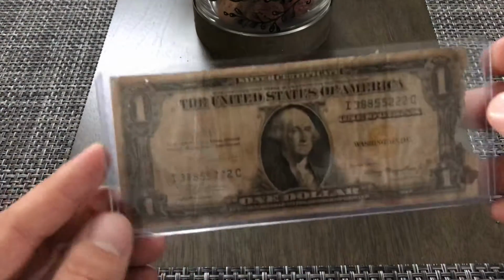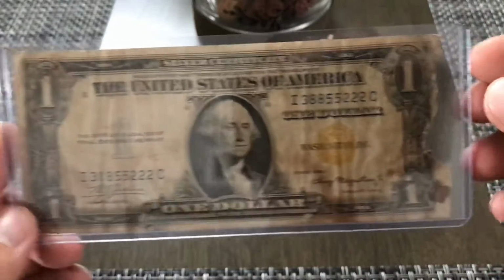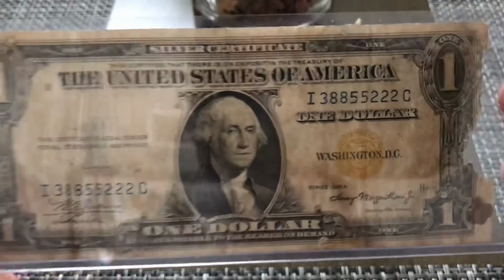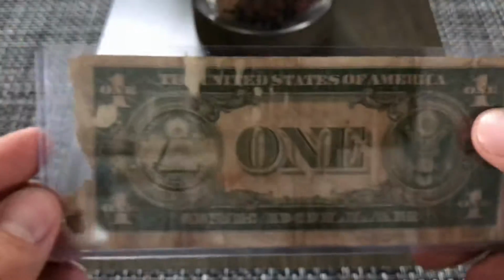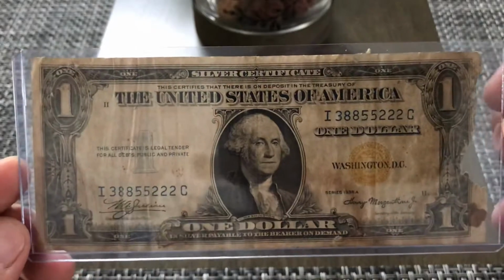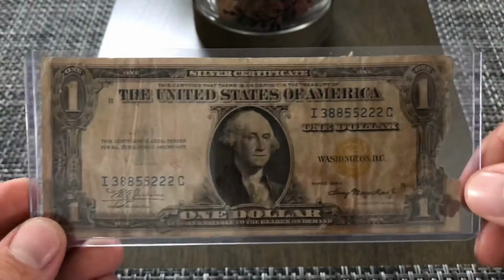Next we have the North African $1 bill. Really in bad shape, but just trying to get an example of bills for the collection. Someday, hopefully, I can afford some better bills, but 1935A, the back is pretty much the same. You'll see the next bill is a Hawaii bill. It's a little bit more special here, just the seal is a different color.